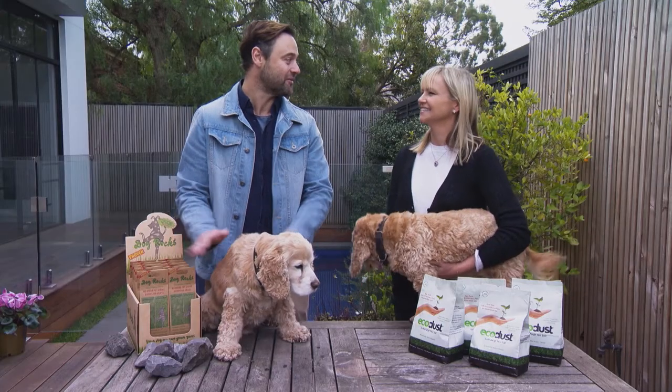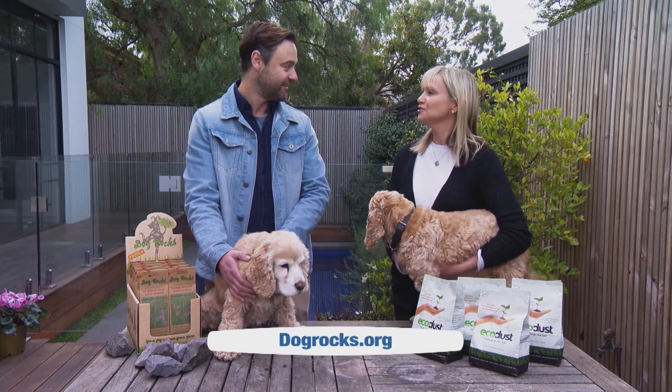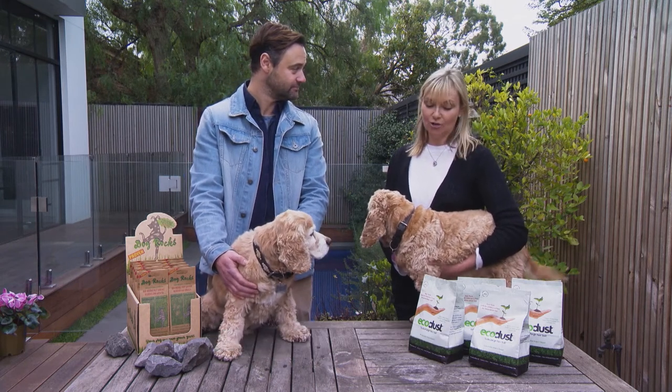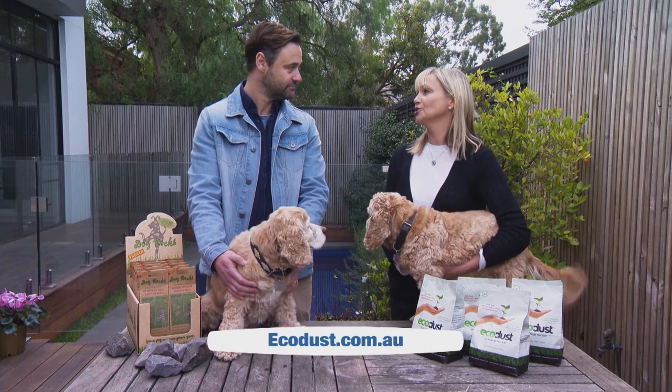Where can I get the Dog Rocks and where can I get some EcoDust? Okay, Dog Rocks are available online. They're available at most pet shops and vets. EcoDust is available online at ecodust.com.au.